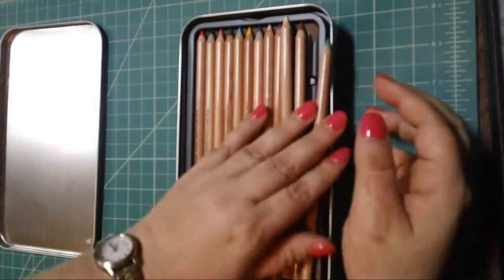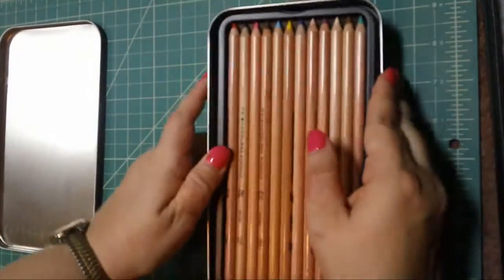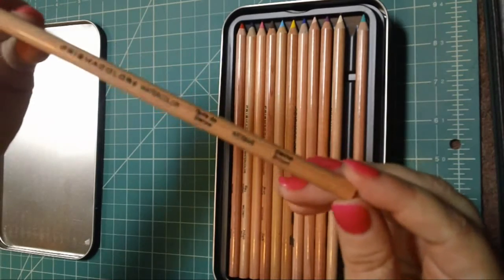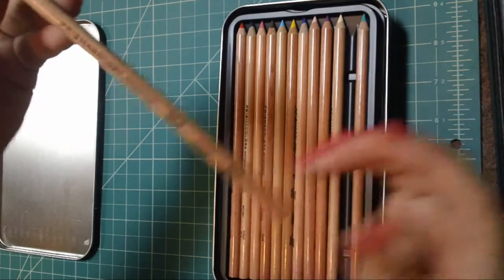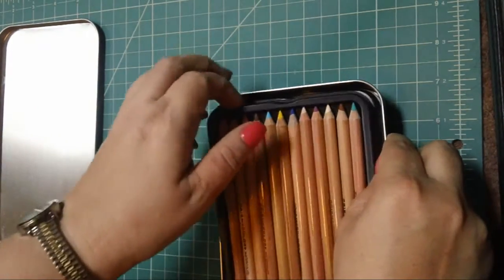So, as I said, there's 36 of them. You don't really see in the wood what color it is, like on the casing. But it tells you what color it is on the pencil. And these will match up with a lot of the other Prismacolor products. So, it has 3 trays. There's the first tray right here.